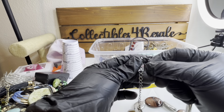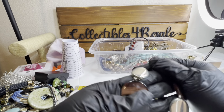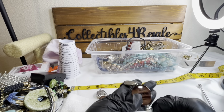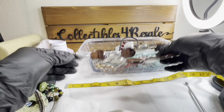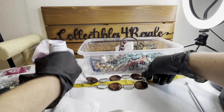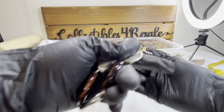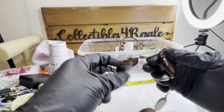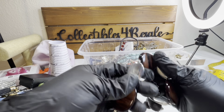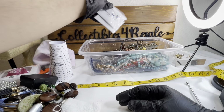Some of these need a little bit of cleaning up, polishing. The silver on here is, I mean, silver tone probably, a little scratched. And these have little scratches, but I'm going to go ahead and just measure it. That measures to 10. So I would do a dollar on this as is because of the little scratching. There's nothing wrong with the chain. You can totally wear it still. It looks okay. You just might want to buff it out and clean it up. So there's that. All right.